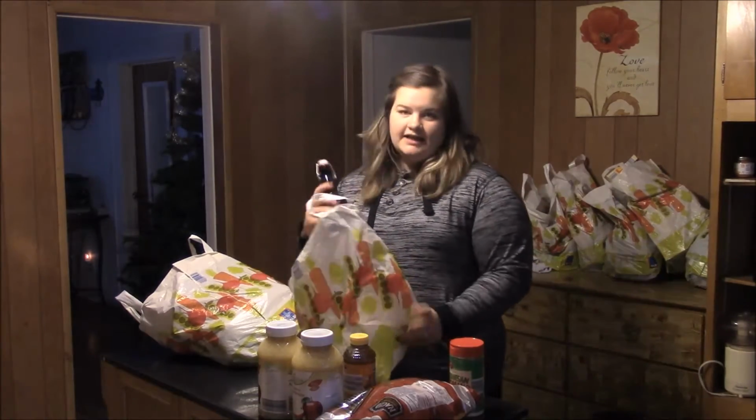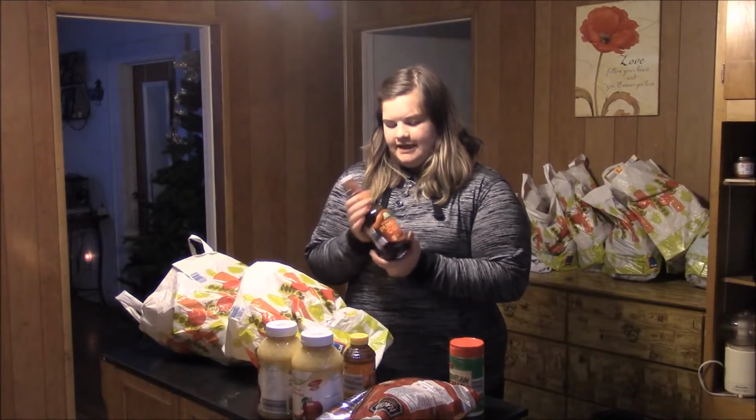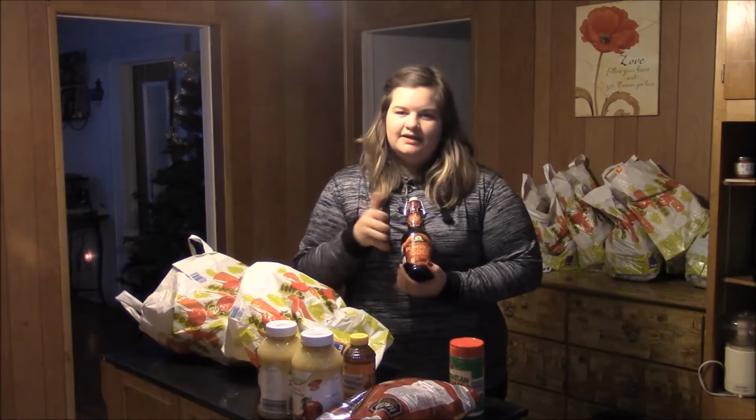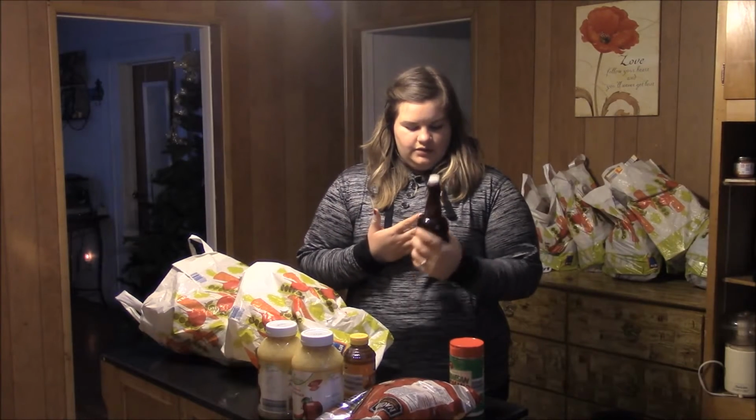And then this is something my husband wanted to try. It's the Sparkling Spiced Pumpkin Cider. He's never tried it before. He looks at it every time we go in, and he's always like, do I want to get it, do I not? He thinks it's going to be nasty, so he hasn't tried this yet to know for sure.